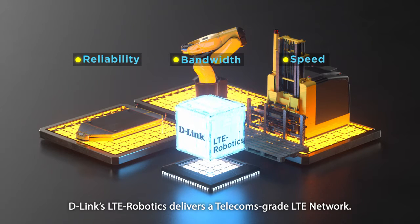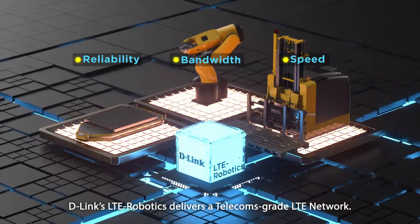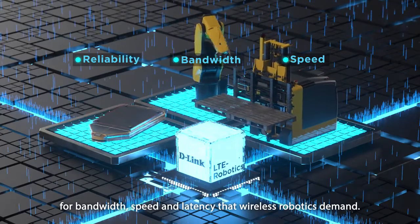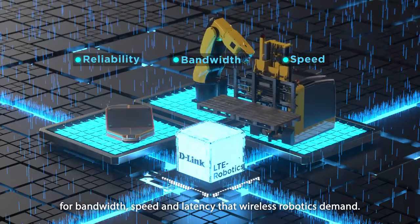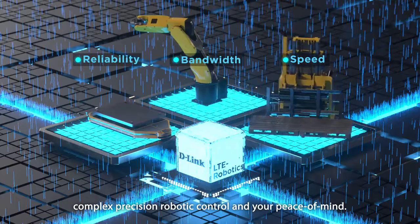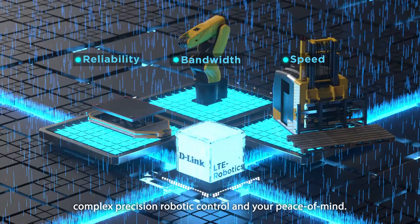D-Link's LTE robotics delivers a telecoms-grade LTE network, one that can meet the requirements for bandwidth, speed, and latency that wireless robotics demand, while at the same time providing greater security, complex precision robotic control, and your peace of mind.